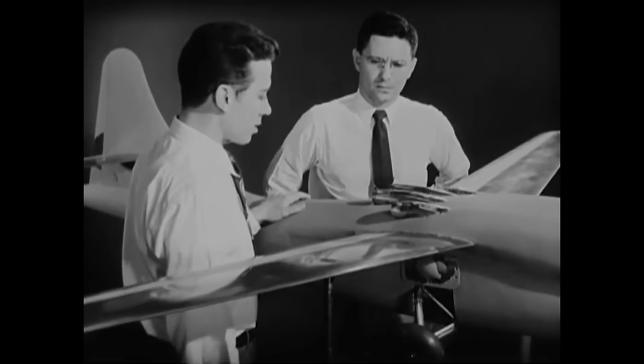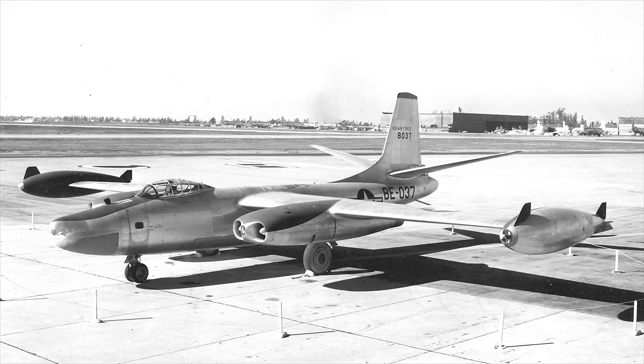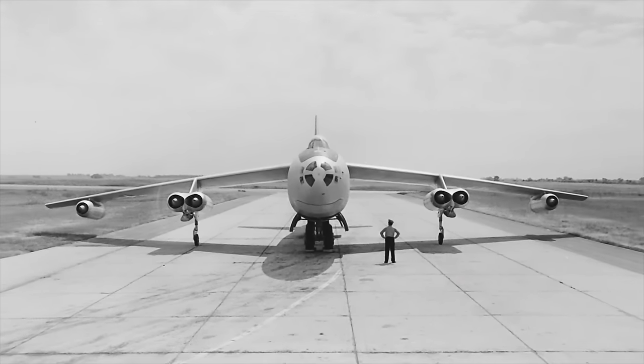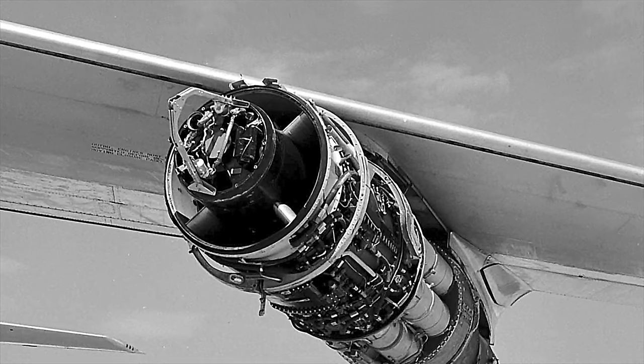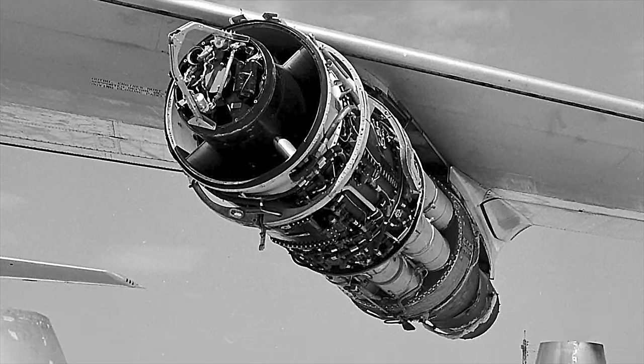The USAAF awarded study contracts to all four companies, requiring that North American and Convair concentrate on four-engine designs to become the B-45 and the XB-46, while Boeing and Martin were to build six-engined aircraft, the B-47 and the XB-48. The power plant was to be General Electric's new TG-180 turbojet engine.